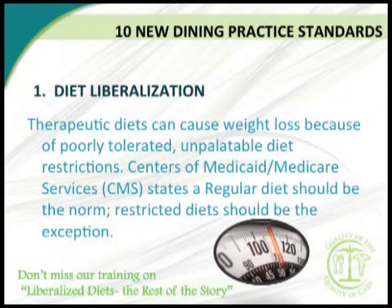The first of these standards addresses diet liberalization. It has been found that therapeutic diets can actually cause weight loss because of poorly tolerated, unpalatable diet restrictions. CMS states a regular diet should be the norm. Restricted diets should be the exception. There is more information at the end of this presentation if you are interested in more in-depth study on liberalized diets.